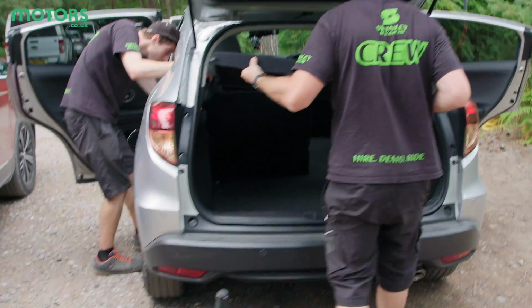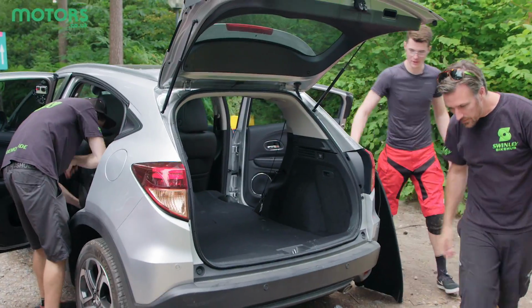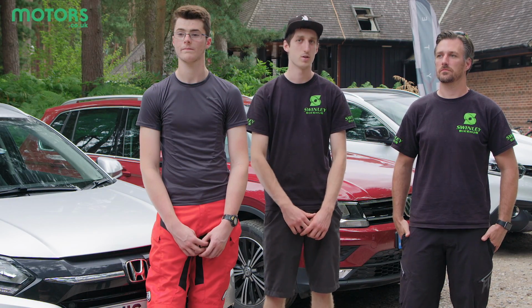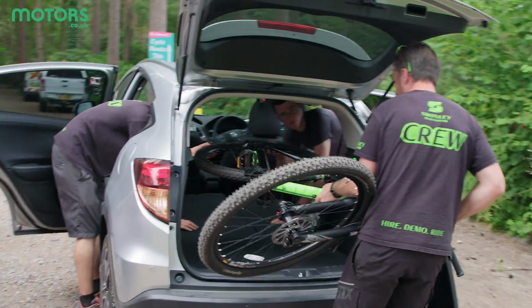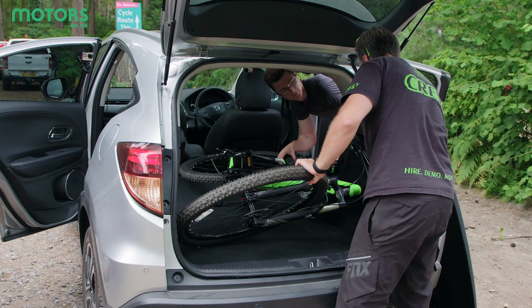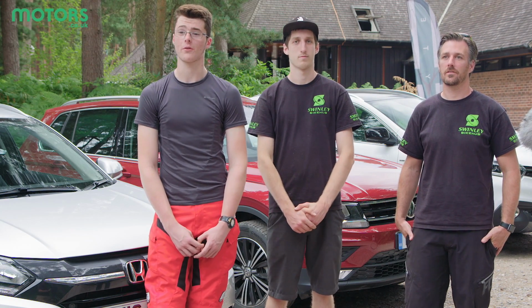Only feature that this car didn't have is that you couldn't release the rear seats from the back of the car. You had to move around to the front to pull them down, so it's just a little bit more time consuming. It was the only car out of the 3 that we had to move the front seats in order to get the bike in the back, and we had to manoeuvre it around a little bit more. For loading the bike in the back of the Honda, we'd give it a score of 3.